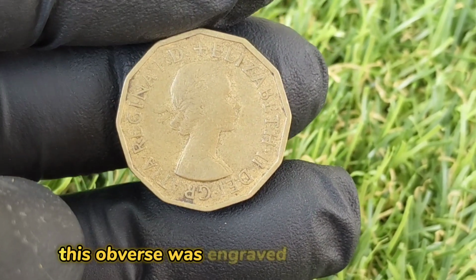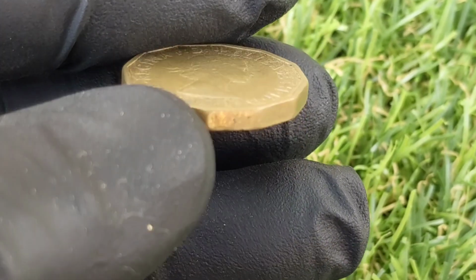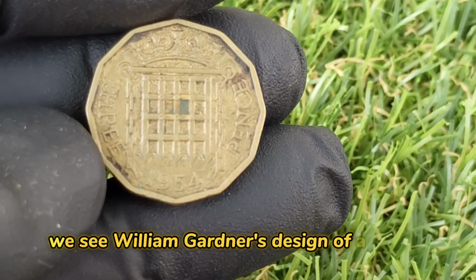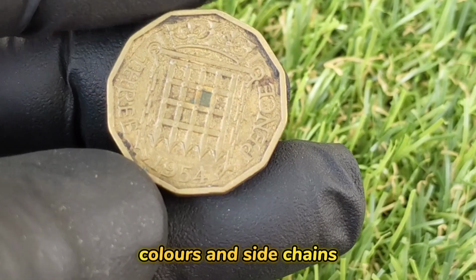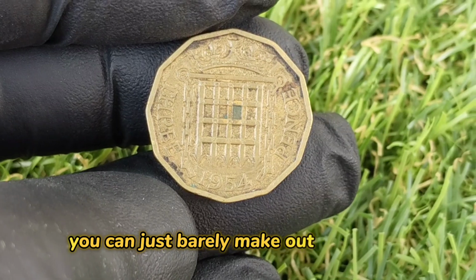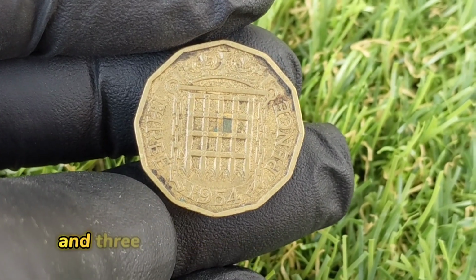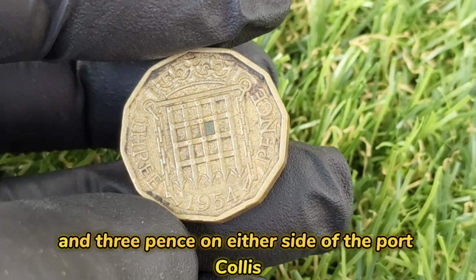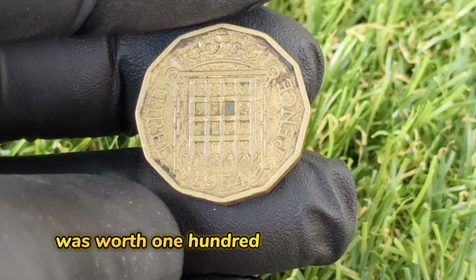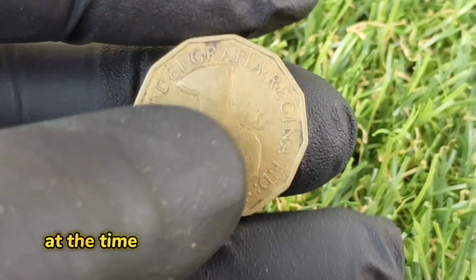This obverse was engraved by Mary Gillick. Turn this over to the other side, and we see William Gardner's design of a Tudor portcullis and side chains. The year 1954, you can just barely make out Gardner's initials right there, and 3 pence on either side of the portcullis. The threepenny bit, as it was called, was worth 1/80th of a British pound at the time.